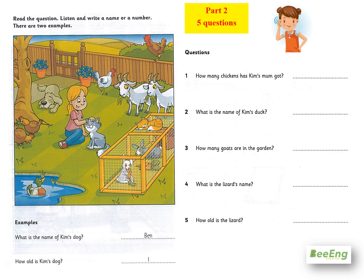Is that your mom's duck? No, that's my duck. Her name's Lucy. Lucy? Yes. You spell it L-U-C-Y.